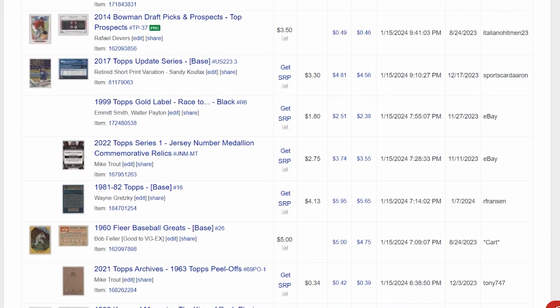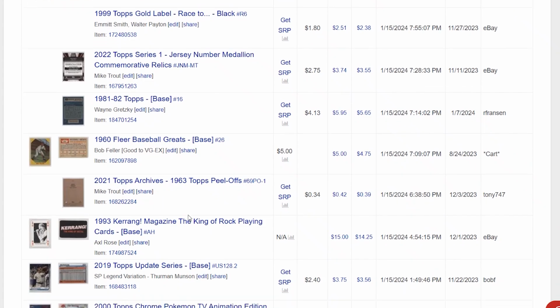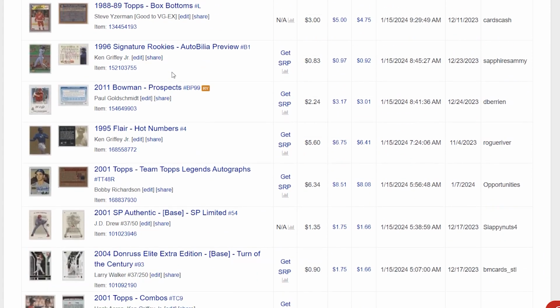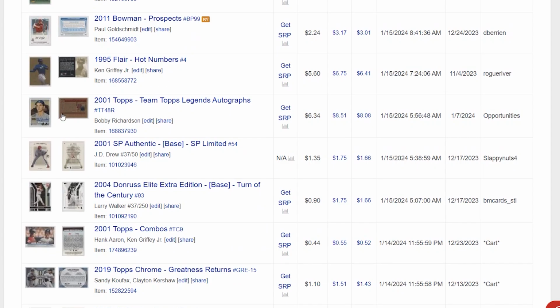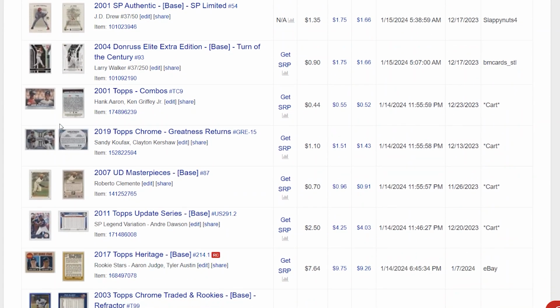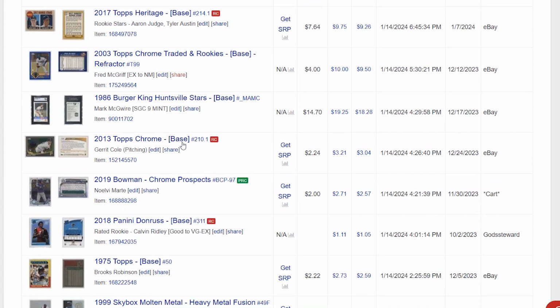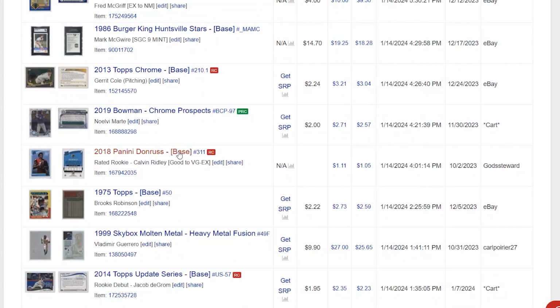We'll keep going through. We're halfway through the month on this side of things. More Krang, Axl Rose. Early Axl Rose card, $15, which I thought was a pretty big sale for that one. It's kind of a reach price, to be honest with you. Bobby Richardson autograph on there. Koufax, Kershaw. Let's see for other ones. And I'm not even looking at some of these prices, what I paid and what they sold for.